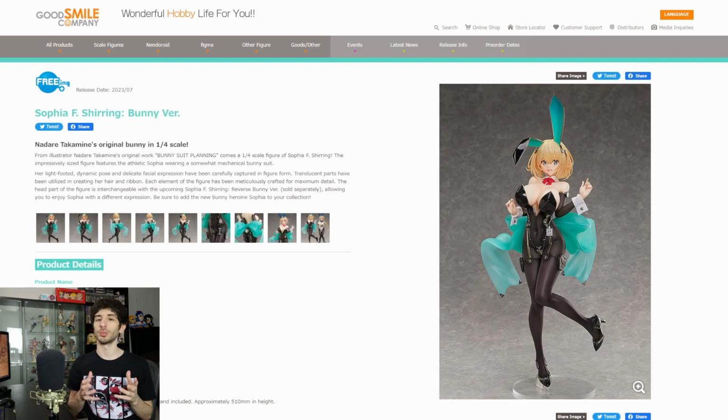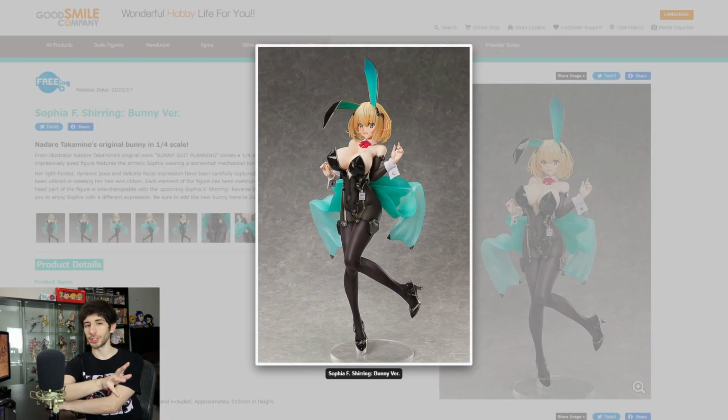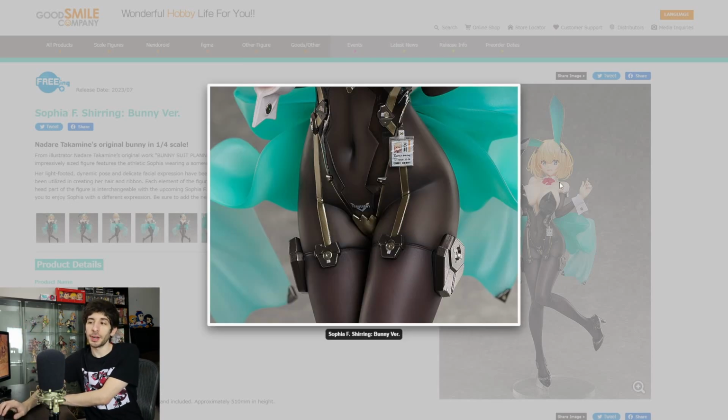As for the big new offerings from Freeing, we actually got 2 bunnies of Sophia F. Shirring, with a rather interesting gimmick, sorta, I don't know. But let's talk about the first one in front of us. This is the normal bunny version, sporting a very different looking suit compared to most sculpts from Freeing. They claim it's a somewhat mechanical bunny suit, and I sorta get that. There's bits of mechanical detailing throughout it, and the gold suspenders or belts with shiny finishes do strengthen that idea. They completely ditched the fishnets and went for sleek black matte stockings instead. And there's also a small warning symbol pointed at her crotch too, just saying caution. And I guess they're not wrong, but it's just a little bit goofy.